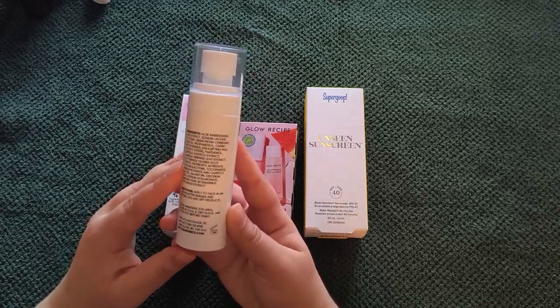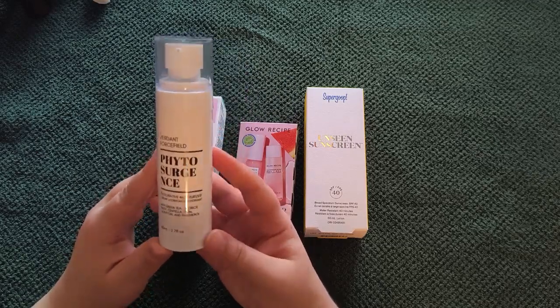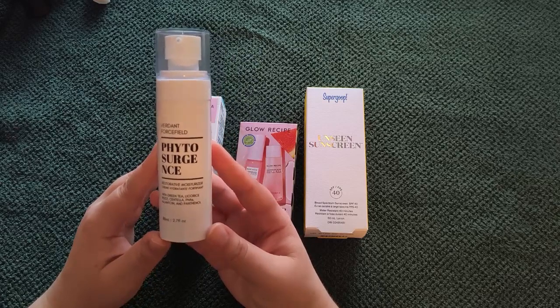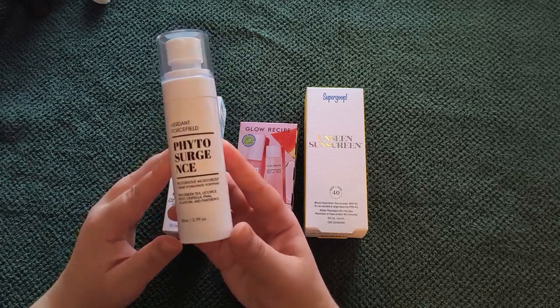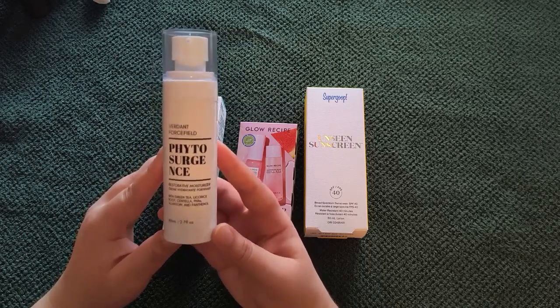The first ingredient is Aloe barbadensis leaf extract, which I know my skin loves. So really looking forward to this, looking forward to using it under makeup. I know this is kind of a cult favorite in the online makeup sphere, so looking forward to this.